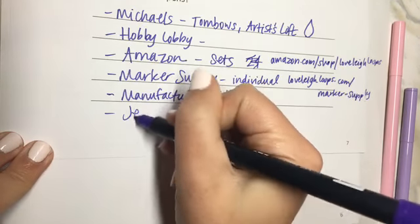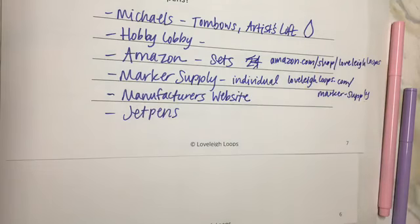Another website that's good is Jet Pens. That's where I usually get like my Pentels.